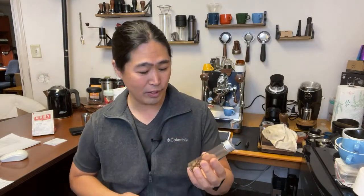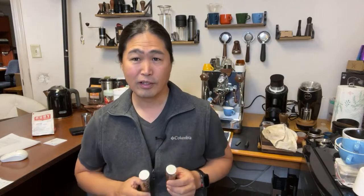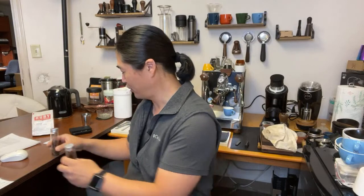I'm going to be using 18 grams in. Let's do more like a 1 to 2.5 ratio, so around 45 grams out, and see. I know this coffee pretty well. This one is very bright and fruity, and this one is very chocolatey and cocoa, and they're both great. So let's match that. Let's blend it. All right, let's make some coffee.